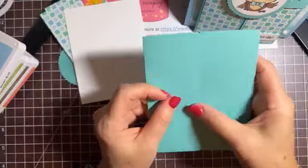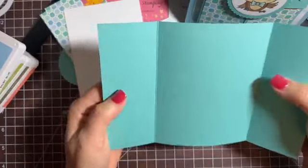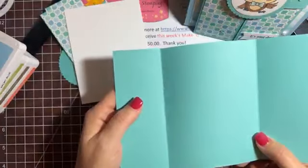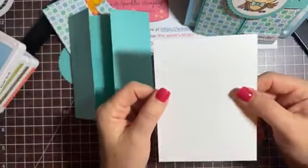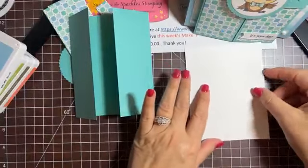So we're going to start with our card base, and we're using Coastal Cabana. This is 8.5 by 5.5, and I've scored it at 2 1/8 on both sides. So I've just flipped it around and measured 2 1/8 on both sides, and then it's going to fold in the middle. So that'll be our card base. I have a piece of 5.5 by 4 of basic white that we're going to stamp on. That's going to go on the inside.